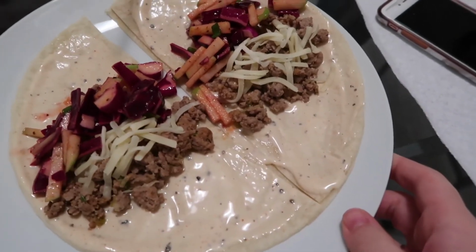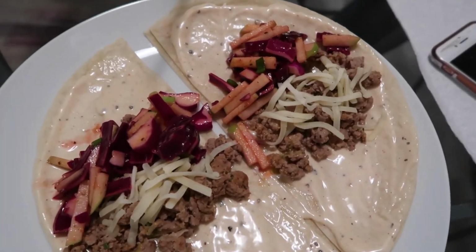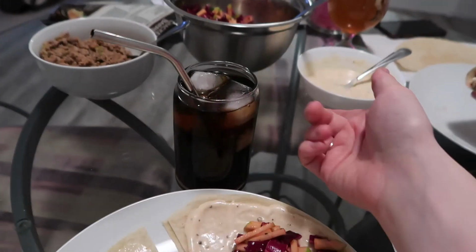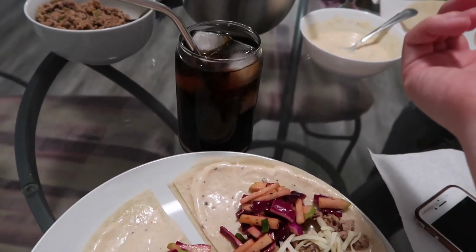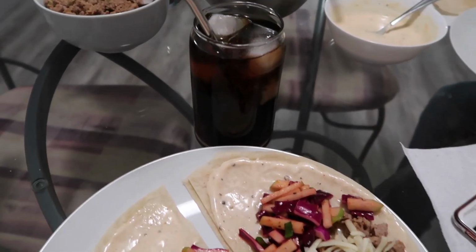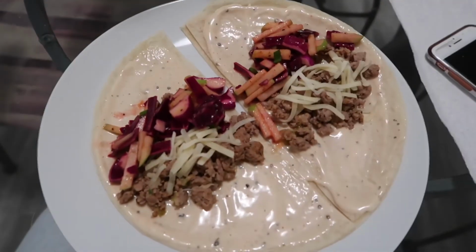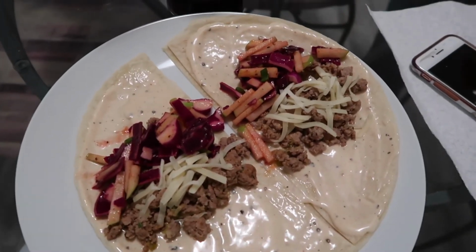I just put the sauce on the bottom, added the ground pork, some cheese, and the coleslaw. And since it's Friday night, I made myself just a Coke with ice. I've been loving drinking that recently. I feel like I'm at the movie theaters and it tastes really good. So we're gonna eat, and I'll talk to you guys in a bit.